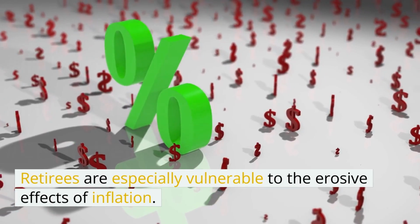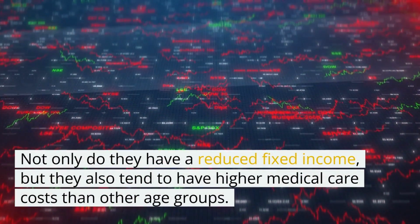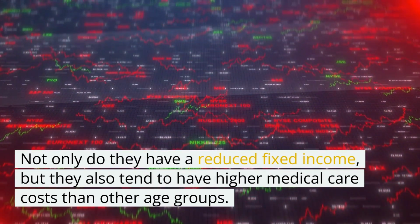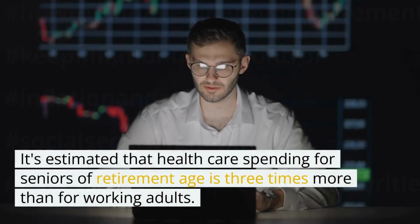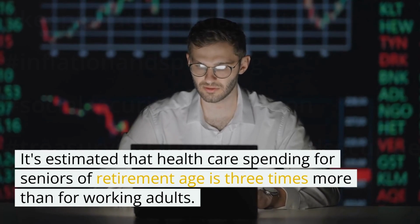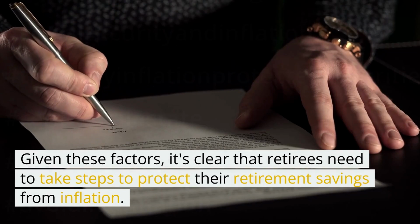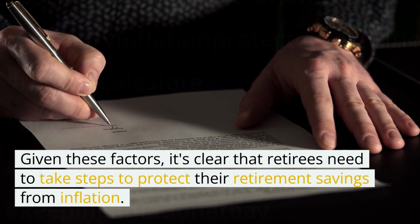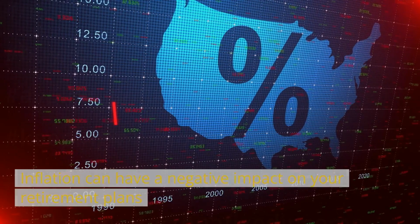Retirees are especially vulnerable to the erosive effects of inflation. Not only do they have a reduced fixed income, but they also tend to have higher medical care costs than other age groups. It's estimated that healthcare spending for seniors of retirement age is 3 times more than for working adults. Given these factors, it's clear that retirees need to take steps to protect their retirement savings from inflation.